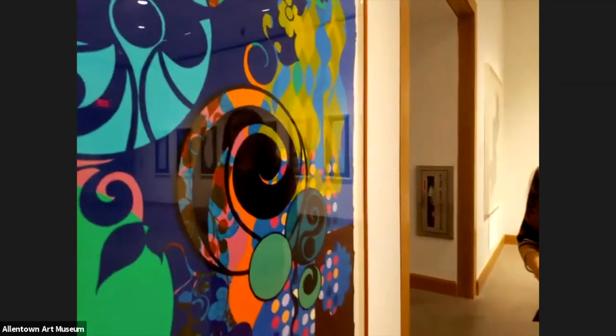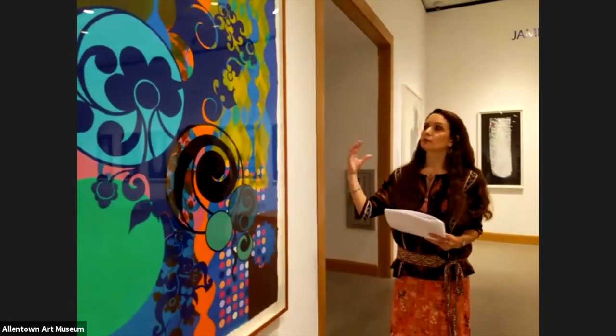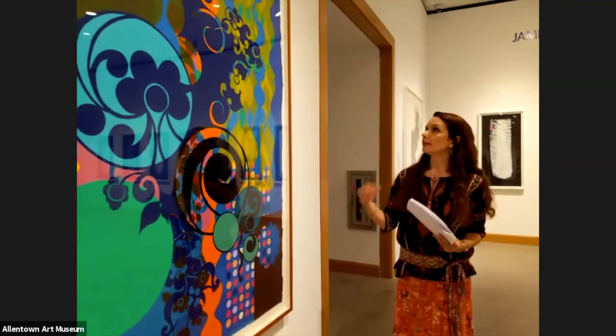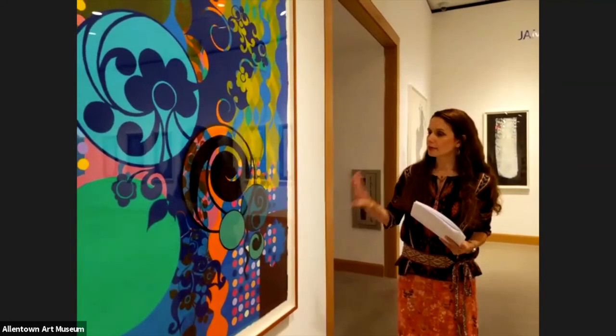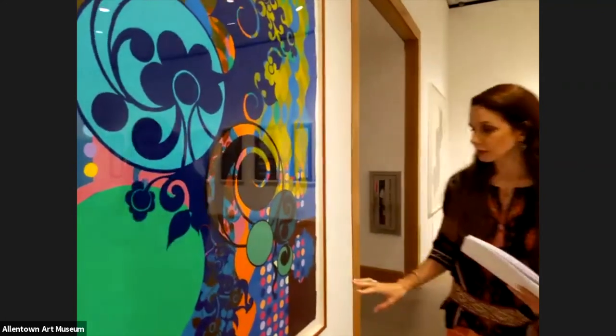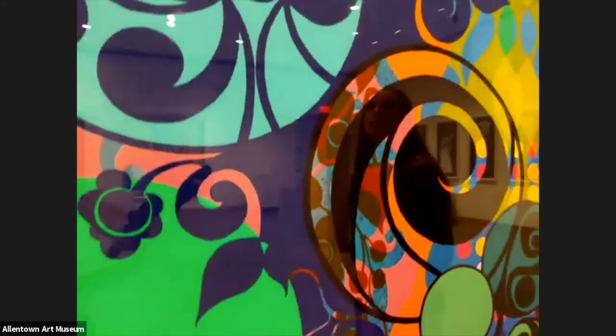So for this, they used 12 woodblocks that were printed in one order, moved around, printed again, and then moved around and printed a third time. And then they used actually some found Indian textile blocks used to print fabric. So these floral areas here, there's some 50 impressions of that wood block that get repeated through the print.